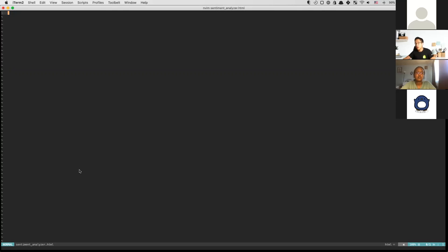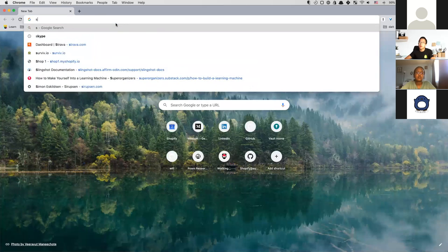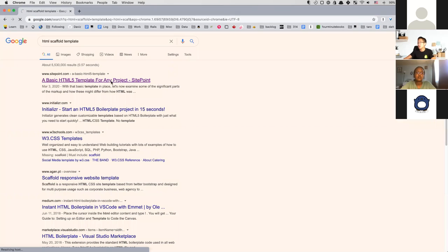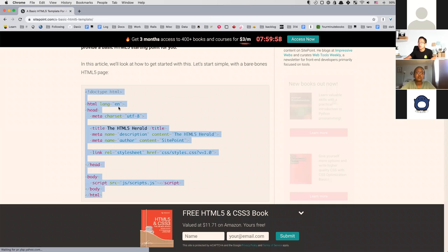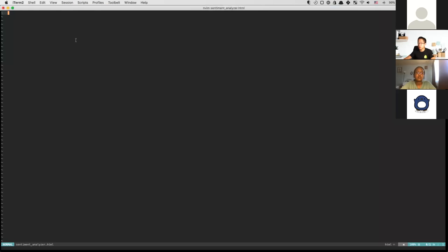Once this is done, typically when I start off with a blank HTML file, I don't want to type in all the scaffolding code. So doing a quick search, HTML scaffold template, I usually take this one, but any will do really. We're going to take this HTML file here and copy it in here. This should be the start of our project.